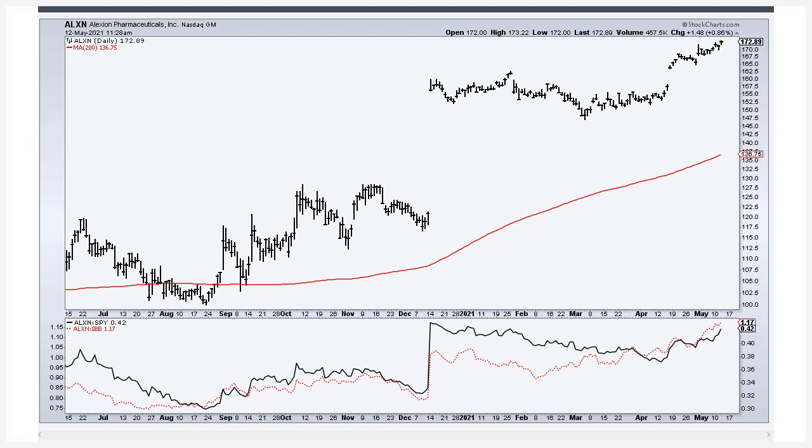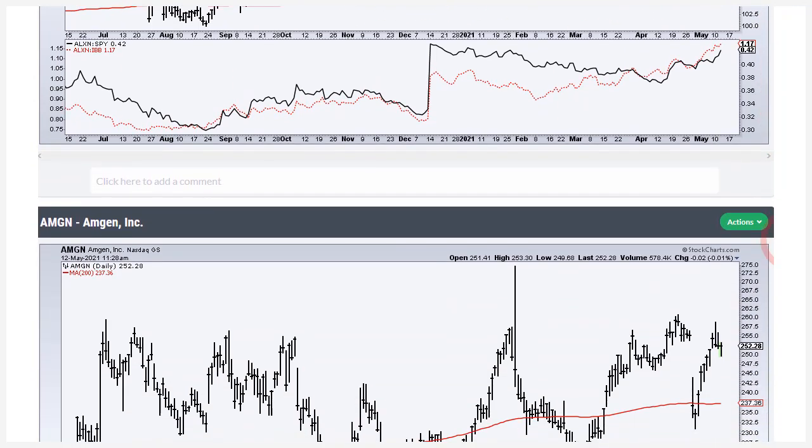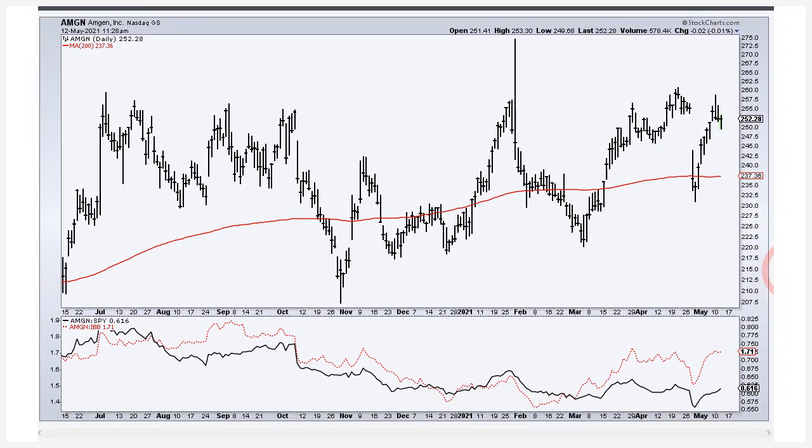So here's the chart of Alexion, and of course it is just up and to the right. So it's in a very strong uptrend, but there's no setup there. What I'm looking for is some sort of a chart setup that gives me a trigger to turn bullish and expect higher prices. Of course, if you're in an uptrend, you expect the trend to continue. That's kind of the default there, so you expect higher prices.